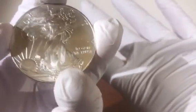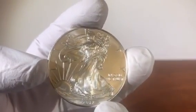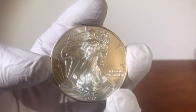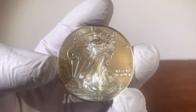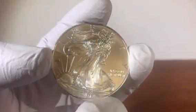Alright, so we're just gonna go right into it. Okay, I got the gloves. They're nitrile by the way, which works out perfectly for what I'm about ready to talk about. Everybody knows what this is. It's the venerable, popular United States version of a bullion coin, and that is the American Silver Eagle.